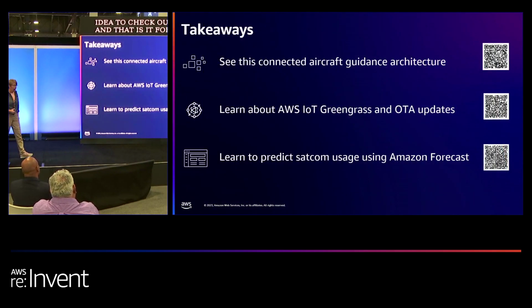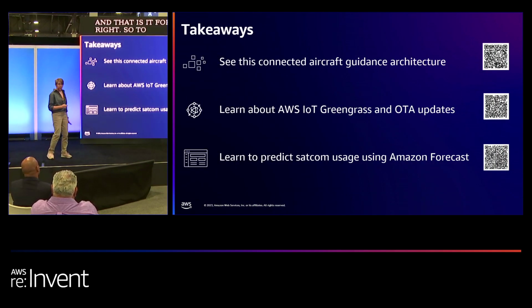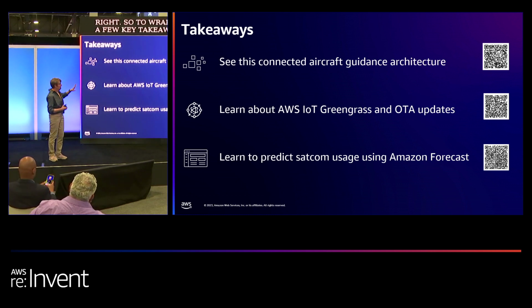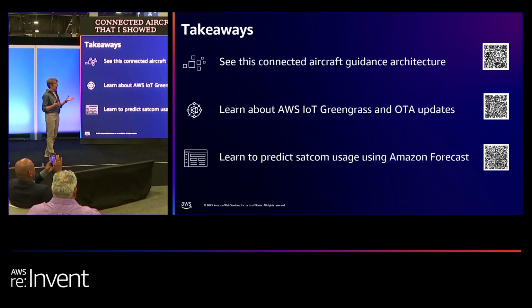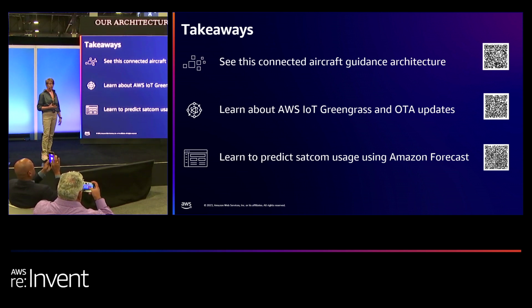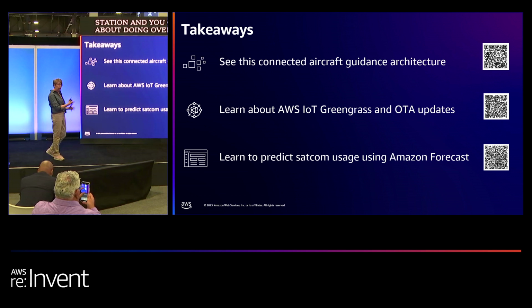All right, so to wrap up, just a few key takeaways with some QR codes if you're interested in checking these out. That connected aircraft architecture that I showed is available from our architecture repository. That's the top QR code. The middle QR code just takes you to the Greengrass documentation, and you can learn more about doing over-the-air updates using AWS IoT Core capabilities and Greengrass capabilities.